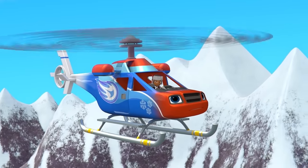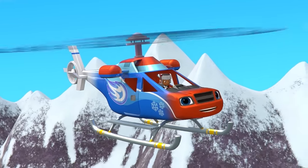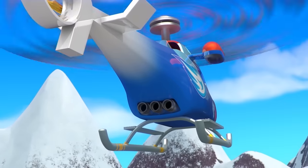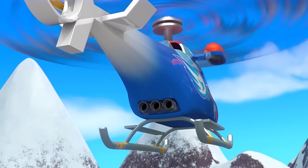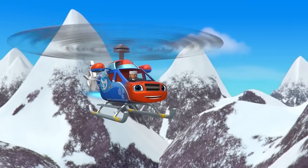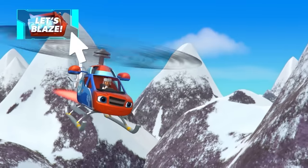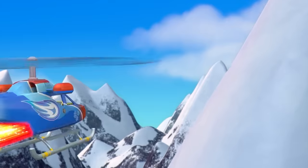We've got to save Crusher and Pickle before they fall. Then it's time for helicopter blazing speed. To give me blazing speed, say, let's blaze! Let's blaze!